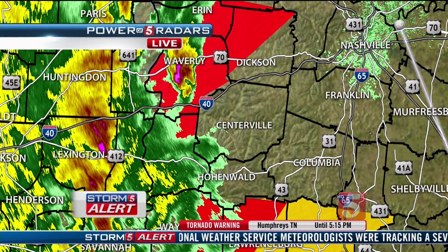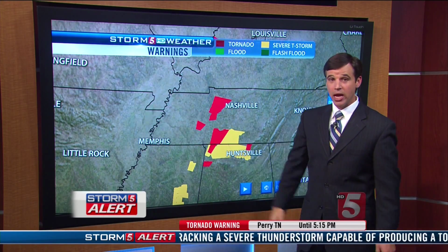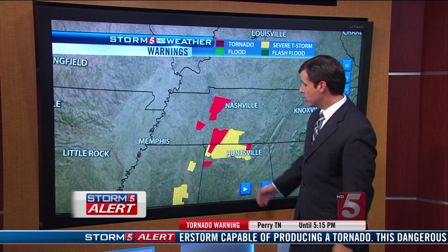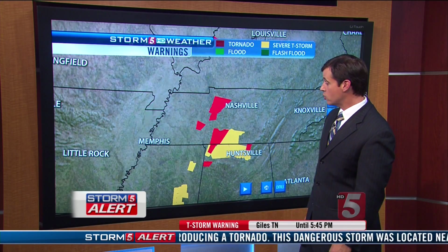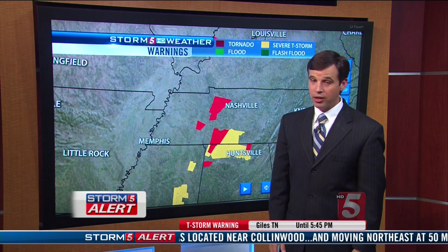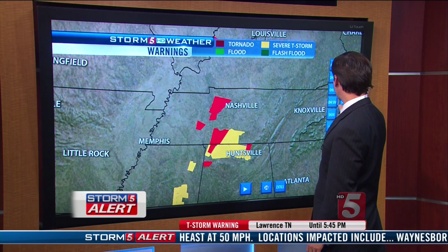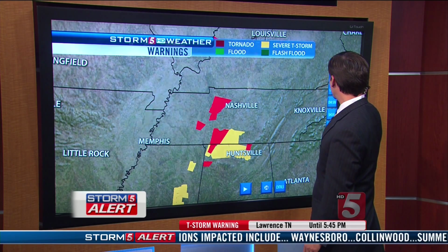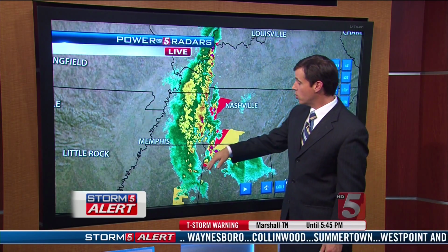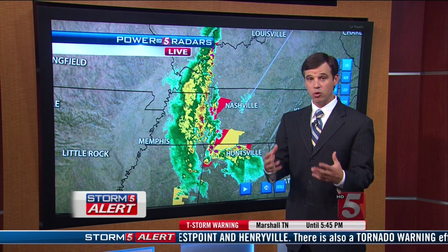I'm going to show you all the warnings now for Middle Tennessee. We have any area in red, you are under a tornado warning. Areas of yellow under a severe thunderstorm warning. All of Middle Tennessee under a tornado watch until midnight. We're going to continue to see waves of showers and thunderstorms moving across the area, and with this, we're going to be seeing enough shear that any one of these thunderstorms could rotate and produce tornadoes.